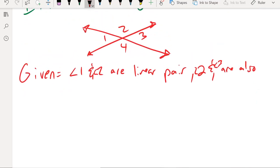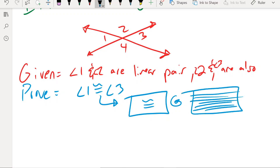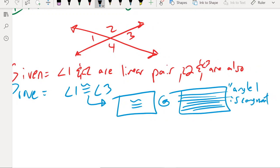So given, and then of course let's go into the prove. We want to prove that angle 1 is congruent to angle 3, and that's how you would read that mathematically. Again, more vocab. You just got to know what this symbol means. For instance, if you're a fan of 3x5 cards, on the front of your card you put the little symbol, and then you flip it around, and on the back, with all the lines, you put how it reads: angle 1 is congruent to angle 3.